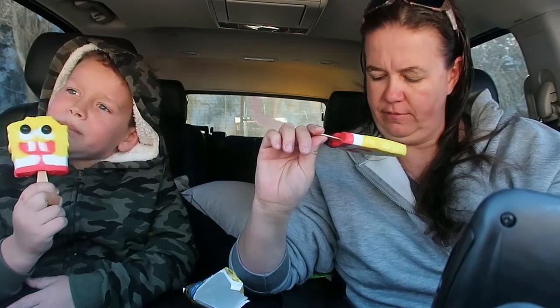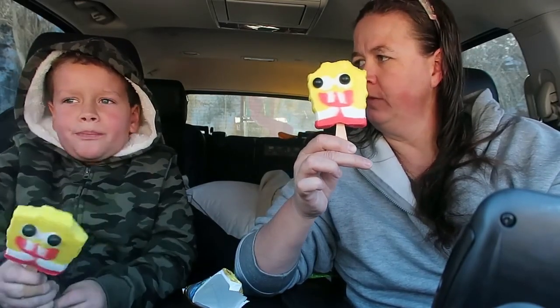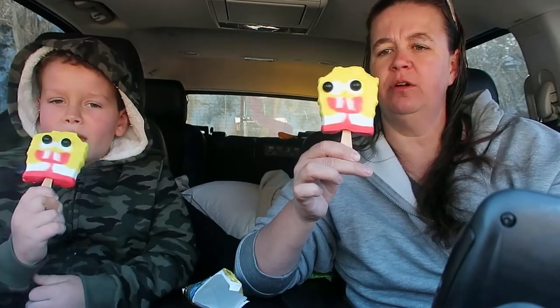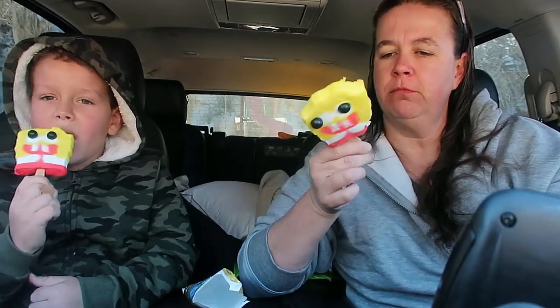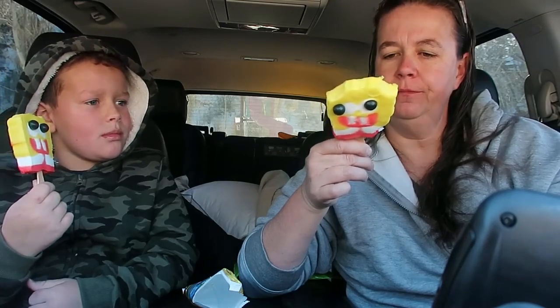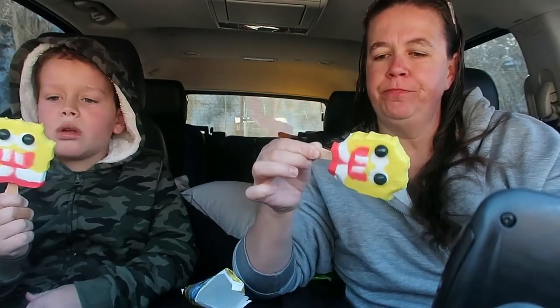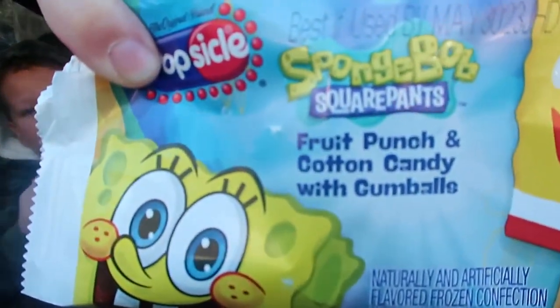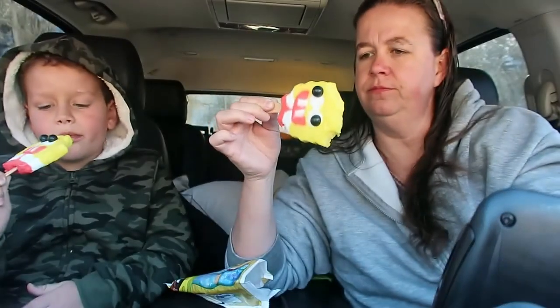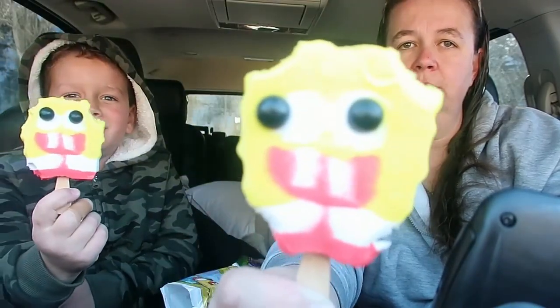Not really getting a fruit flavor or cotton candy. Pineapple. That's what I'm getting. I'm getting more of a pineapple. Maybe down here. What's that part? That one's cotton candy down there. Yeah, I don't... What it says. Fruit punch and cotton candy with gum eyeballs. I get pineapple up here at the top and cotton candy at the bottom. Anyhow, those are some seriously messed up SpongeBobs.